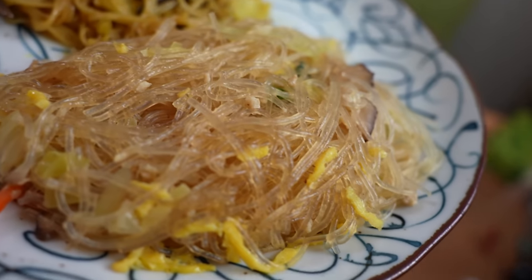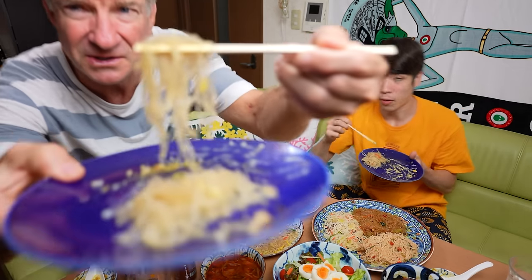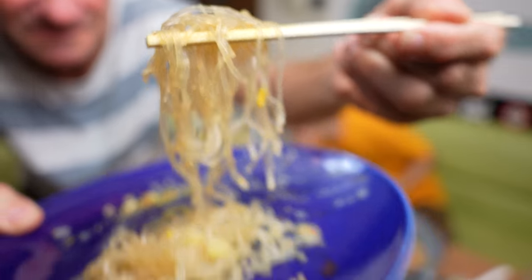It's on the same plate. This one has chicken and vegetables inside. Okay, so green bean noodles. I like to call them glass noodles because they're transparent. It's gorgeous, low calorie. And you can see that there's bean sprouts in here too.